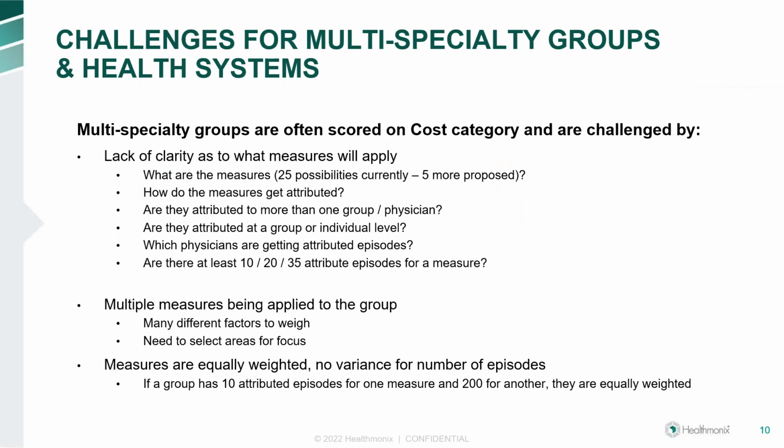So, challenges for multi-specialty groups and health systems. Multi-specialty groups are often scored on the cost category. Their biggest challenge is the lack of clarity as to what measures will apply. There are 25 measures right now, and 5 more being proposed for next year. So there are a lot of measures that could be attributed to each one of your groups. How do the measures get attributed? Not only is it hard to tell which measures you may be attributed for, but it's also hard to tell which patients are attributed to you or another provider group.